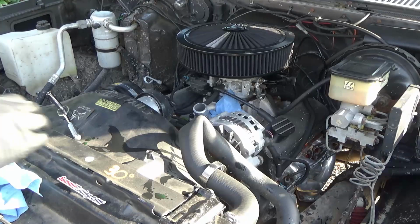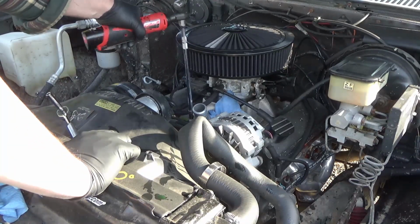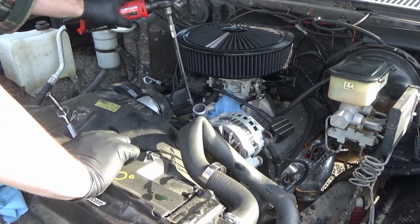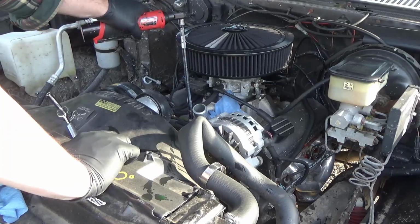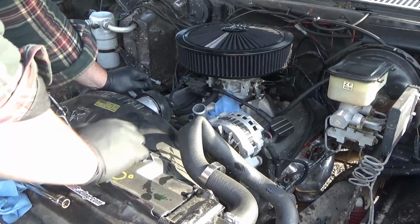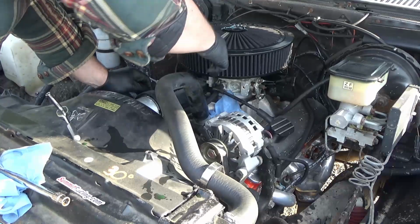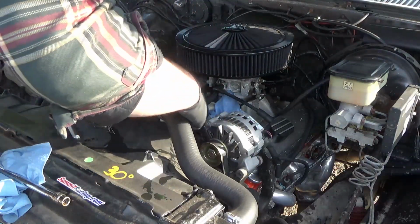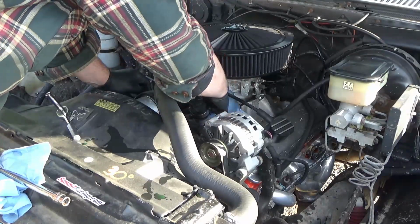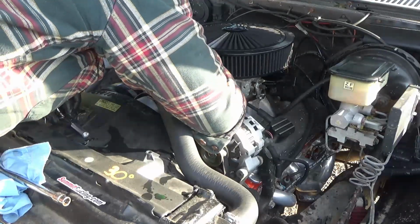Flip the direction on the drill with my little extension. Giving just a little bit more of a snug, because that's just an aluminum intake, so we don't want to chew it up. Hose is back on. I'm going to flip the clamp around this way.